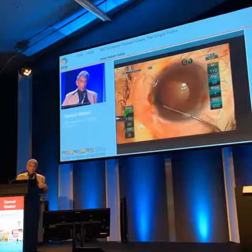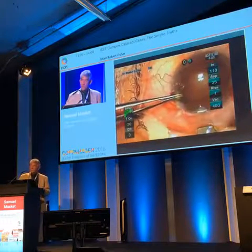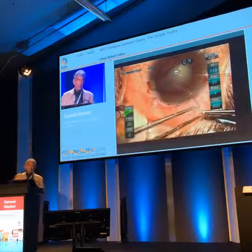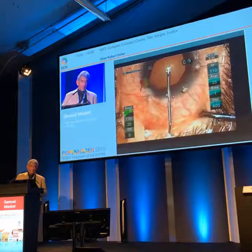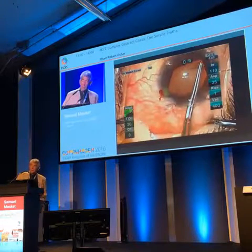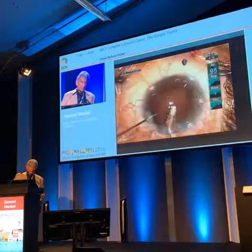Placing some dispersive OVD over the area of open zonule. But notice the pupil is still not adequately sized. And there's no way you can place a ring in this case. It's technically not feasible. So this is another perfect example of where you can benefit from the use of iris hooks, and so I tend to use them in this situation. Here, fortunately, in doing the capsulotomy, I was able to discern that the zonule was strong, and I didn't anticipate any further zonulitis during surgery.